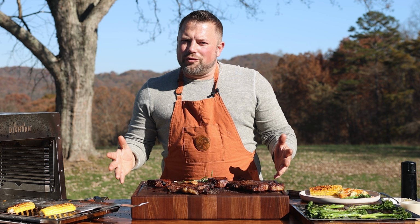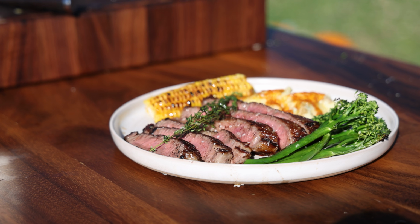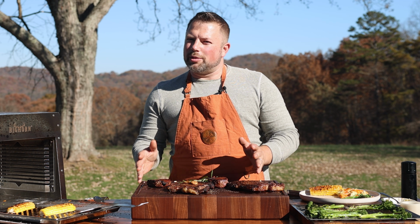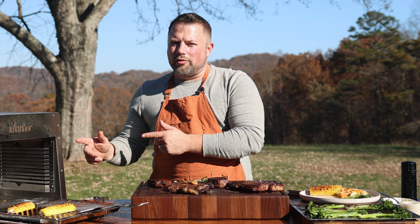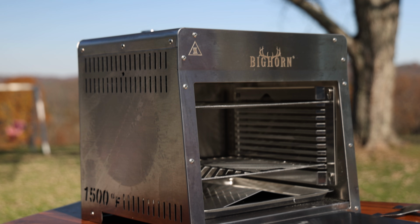If you've ever been to a steakhouse and wondered how they get the steak so perfect, the perfect crust, that juicy, flavorful inside that's nailed the right temps. If you've not been to one that's nailing the temps, they're probably not that fancy of a steakhouse. This is their secret. They have broilers that go over 1,000 degrees. This is a 1,500 degree stainless steel Bigfoot infrared broiler.